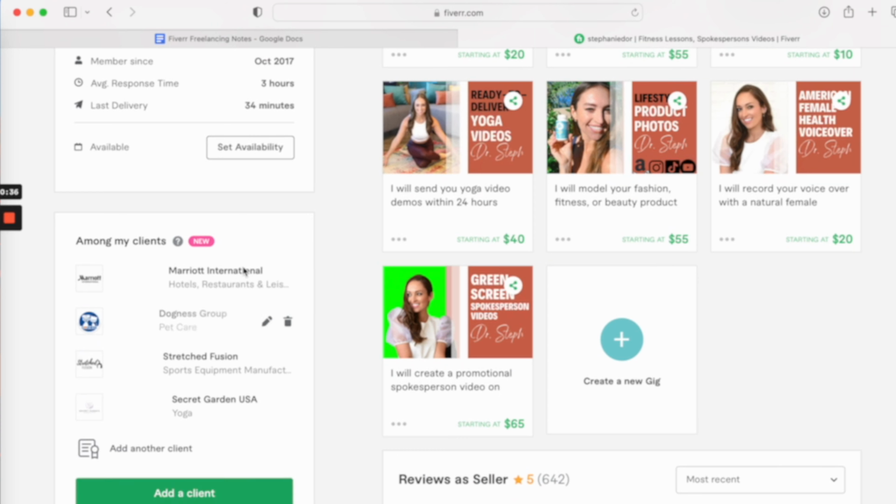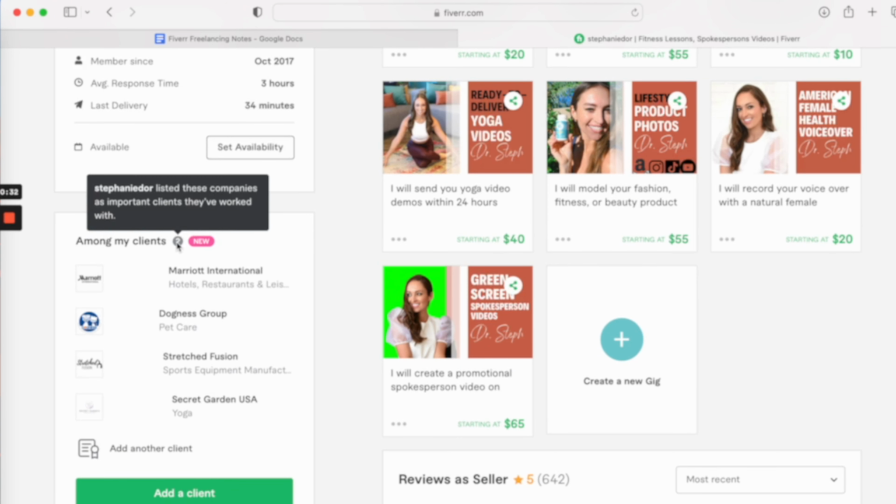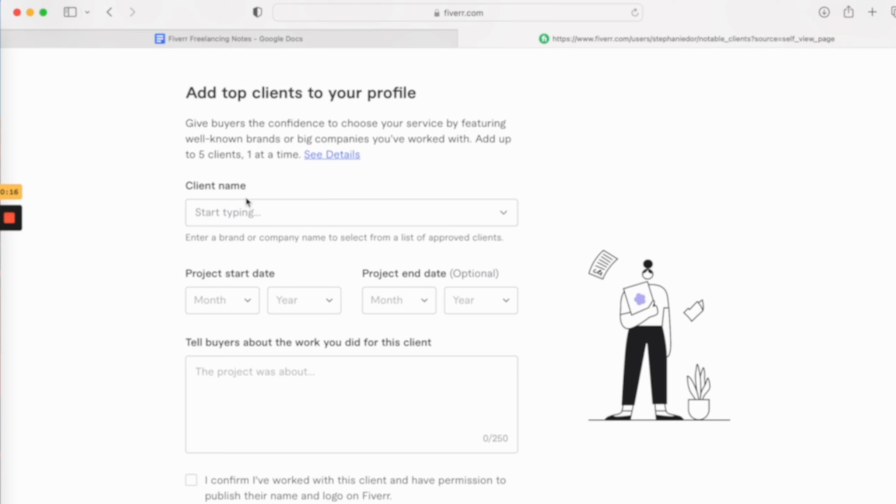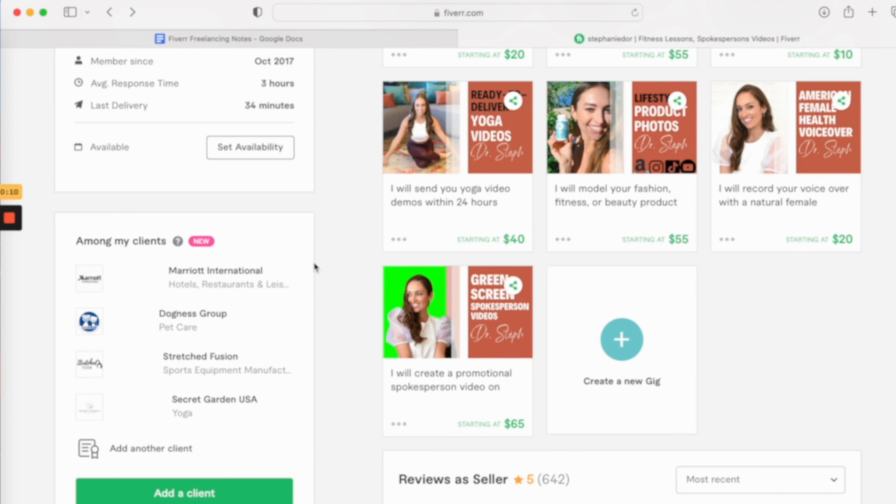All right, moving down. This is among my clients, which is basically saying who you've worked with. This is a list of companies that you have worked with. Of course, you're not going to have the space to add everyone, but I would say list the most distinguished companies that you've worked with here. To do so, you'll add a client here, and this will take you to a separate screen where you can type in their name, when you worked with them, and type a brief description of what you did for them. It then has to get approved, I believe, by Fiverr. And once it's approved, then it will show up here.